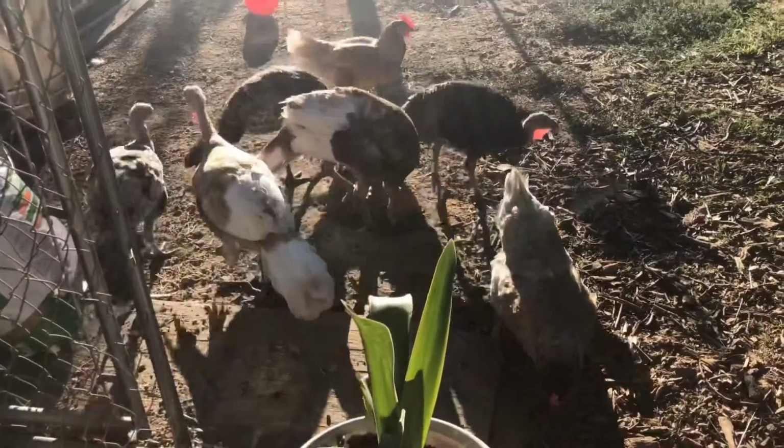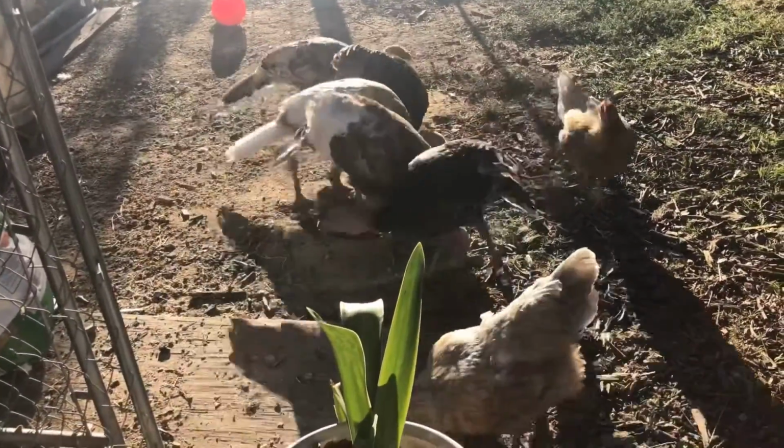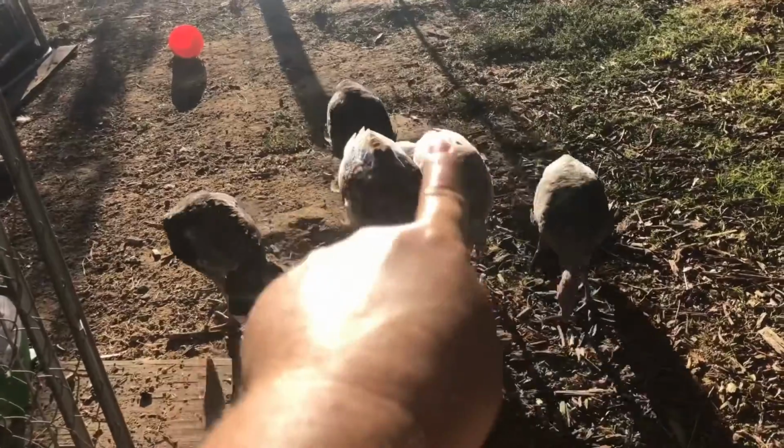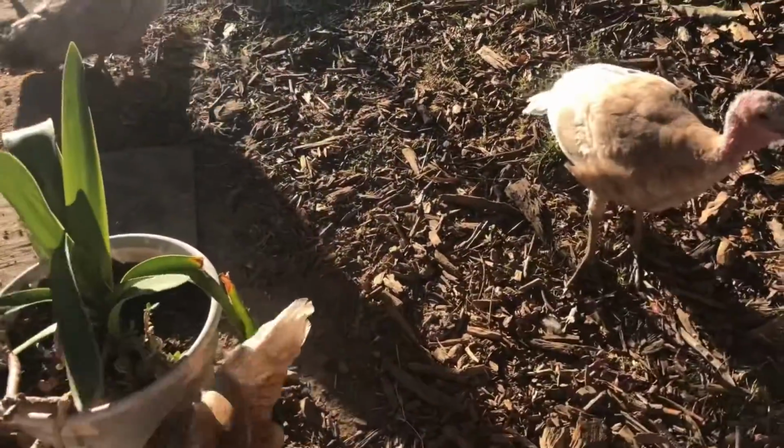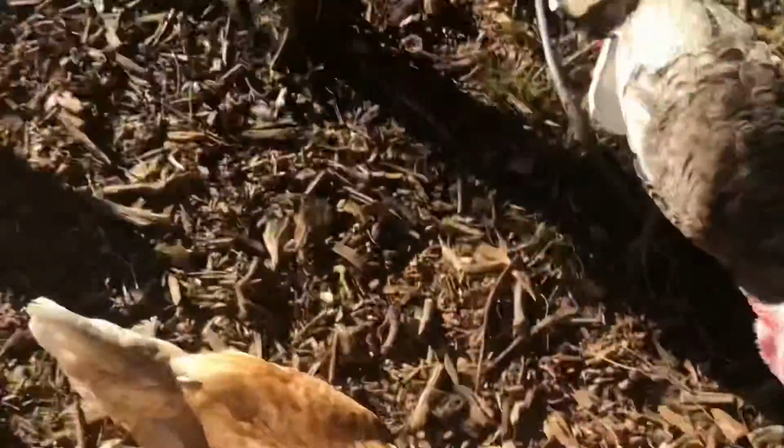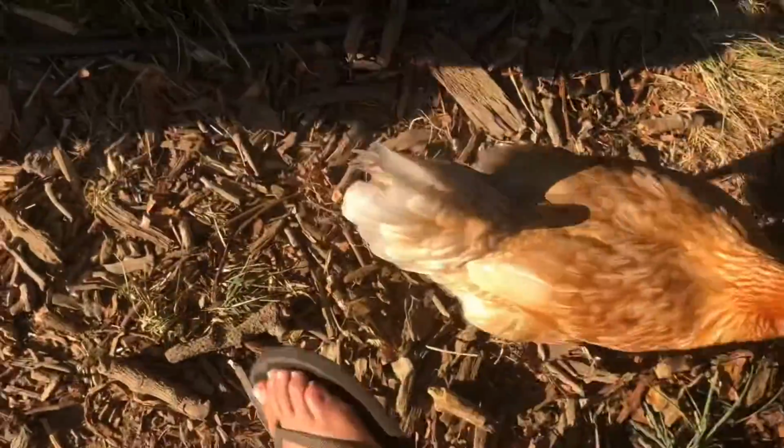And they're fun. They all hatched, so the turkeys here hatched after the chickens, but you know, chickens don't get as big, right? Just don't go by my toes.